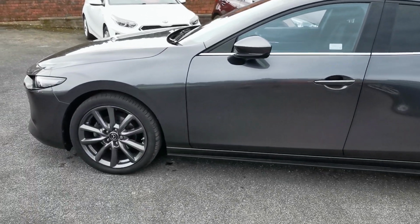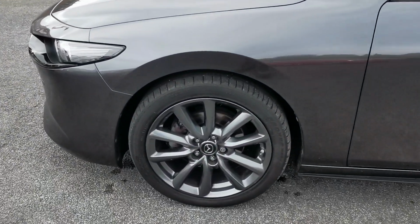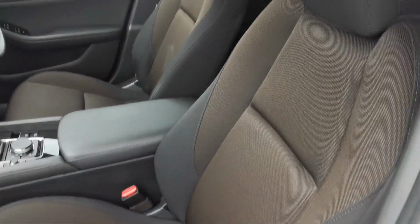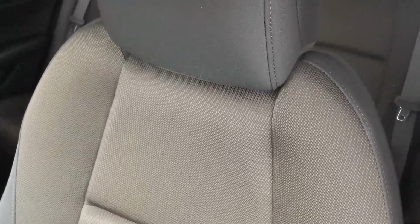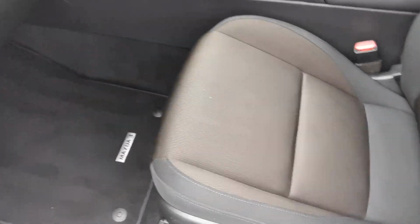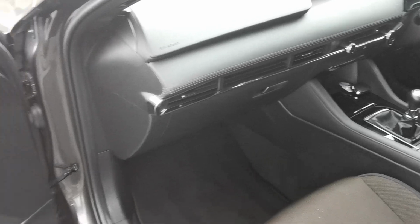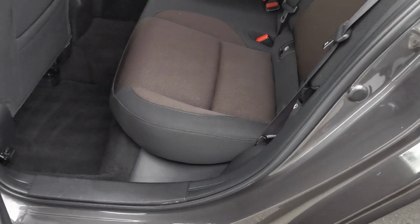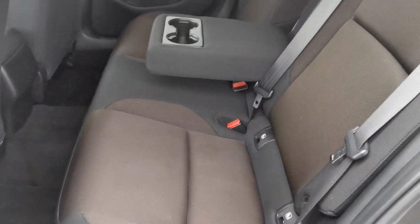18-inch grey alloy wheels, front near side alloy wheel. Inside the car you've got the charcoal grey cloth upholstery, the rear passenger area. So in the rear passenger area you've got room for 3 passengers.